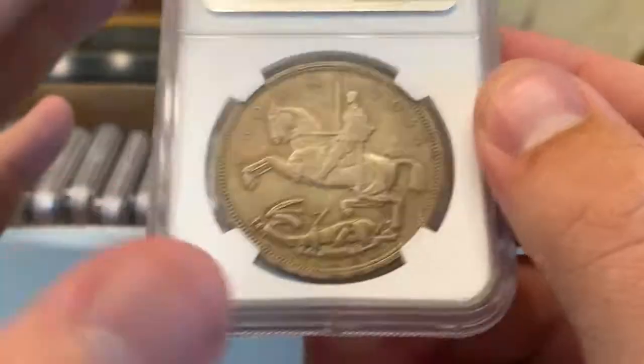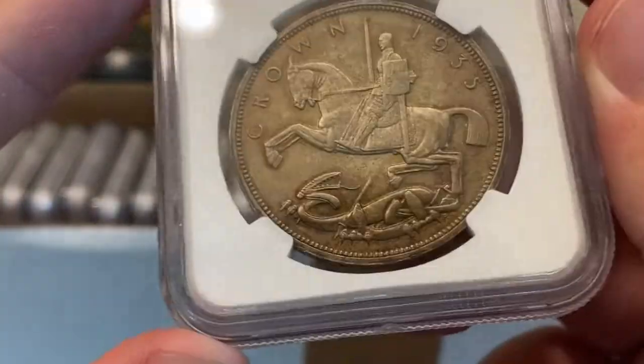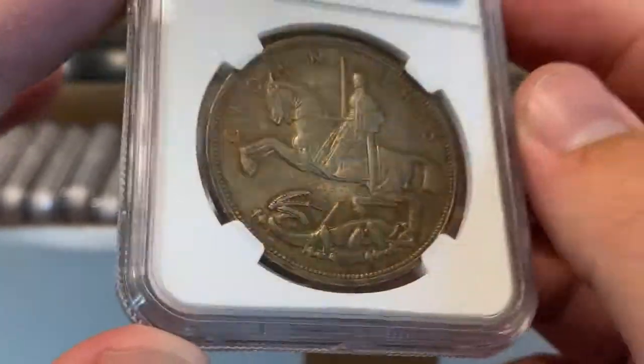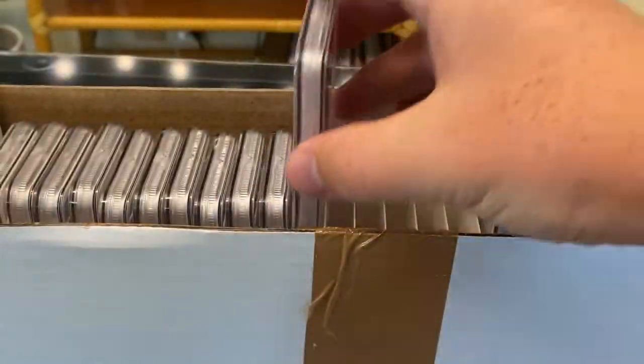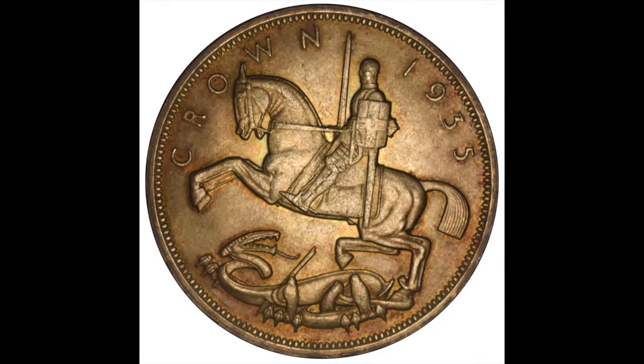This is another one that belongs to Blank Planchet. He submitted about half of the submission here, but I think he's very happy with a 64 on this, and you'll see some colors more thoroughly here. I think these photos are very true to what the coin looks like in hand as you turn it in the light and see it from all angles. It's certainly an uncirculated coin. I expected it to be more like a 62 to 63, but 64 is what it is, and I'm sure he's very happy with it, and I was happy to see that for him as well.